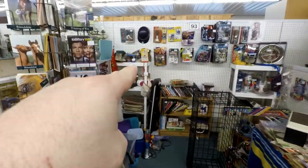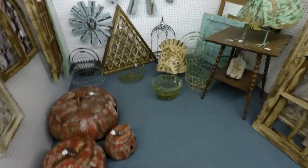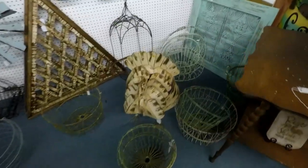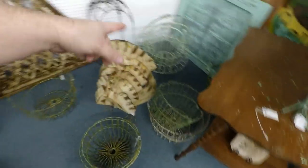Ghost Rider. That's cool. Star Trek. Bobblehead. Look at that. That's too cool. All this is repop. They're buying this from China or something. Nobody has this many egg baskets without buying them repop in a booth with the rest of the stuff that's repop.